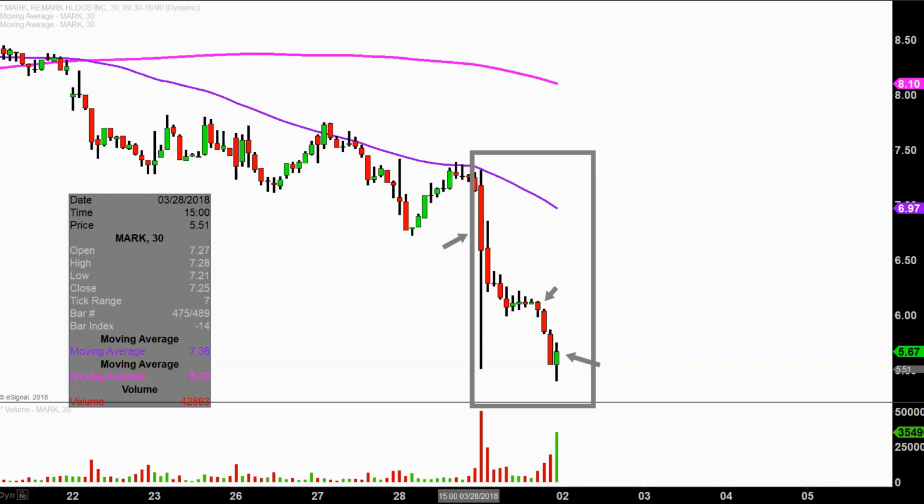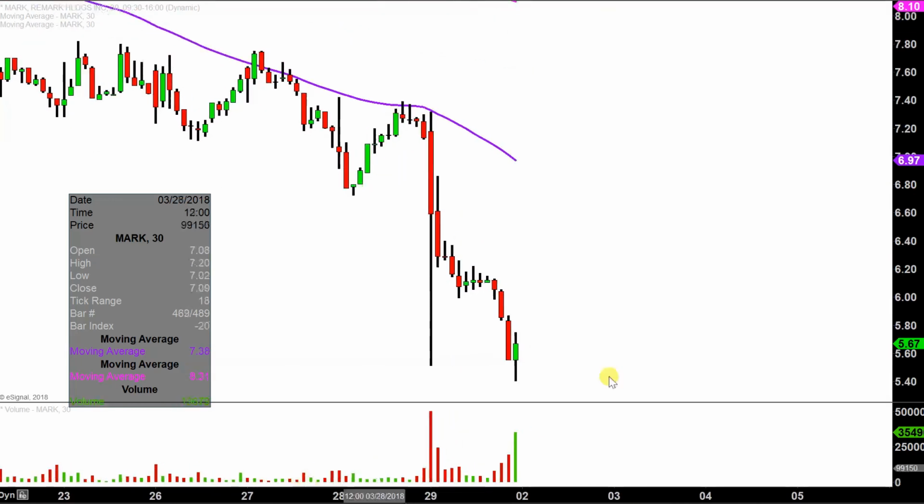Now, I don't mean to state the obvious or anything, but pretty rough day here. However, from a technical perspective, it's definitely created a very interesting setup here. And, going into next week, worth keeping an eye on. Remember, the markets are closed on Friday.